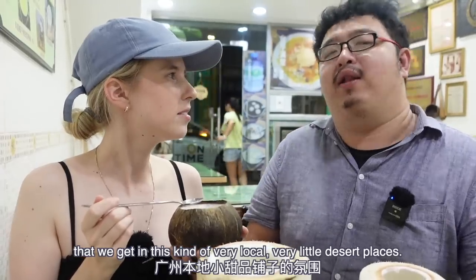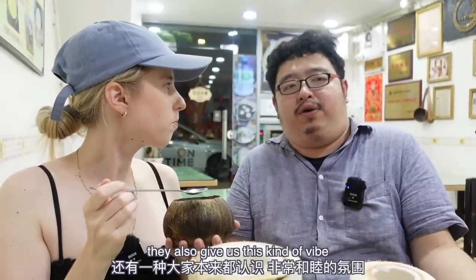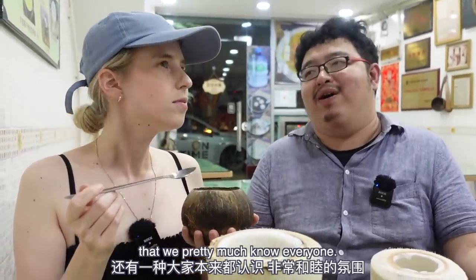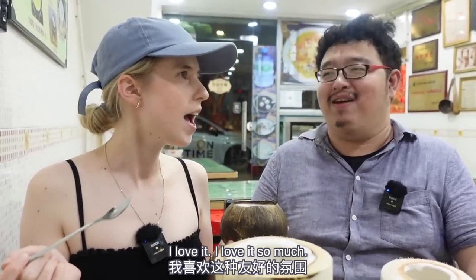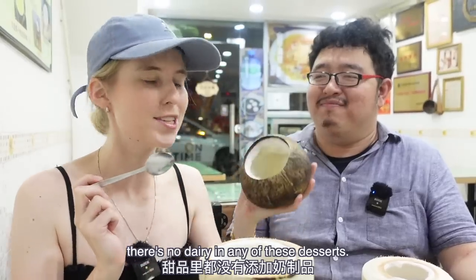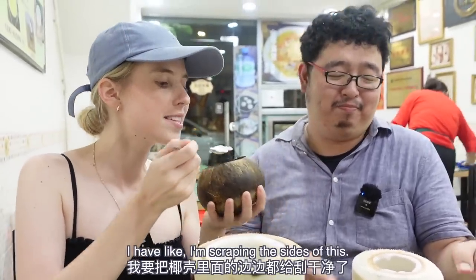local, very little dessert places. Not only do they serve traditional dessert, they also give us this kind of vibe that we pretty much know everyone. I love it so much. And the thing I also really love about it is there's no dairy in any of these desserts. And you can probably tell I'm enjoying it. I'm scraping the sides of this.